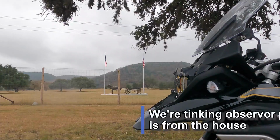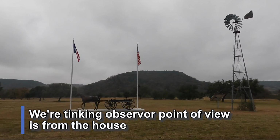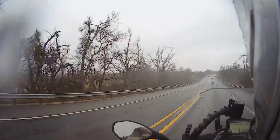So Texas created its own flag code, and it's very simple. You can have 2 flag poles, and you can fly both of the flags, the Texas flag and the United States flag, at the same height. The only stipulation is from the observer's point of view, the United States flag needs to be on the left.